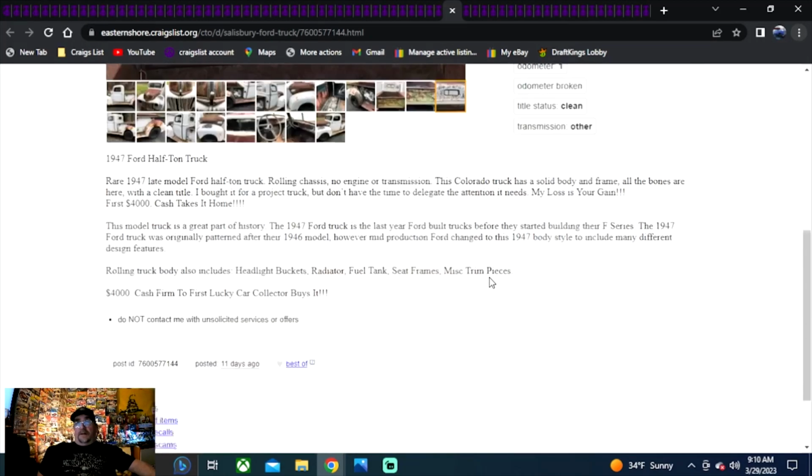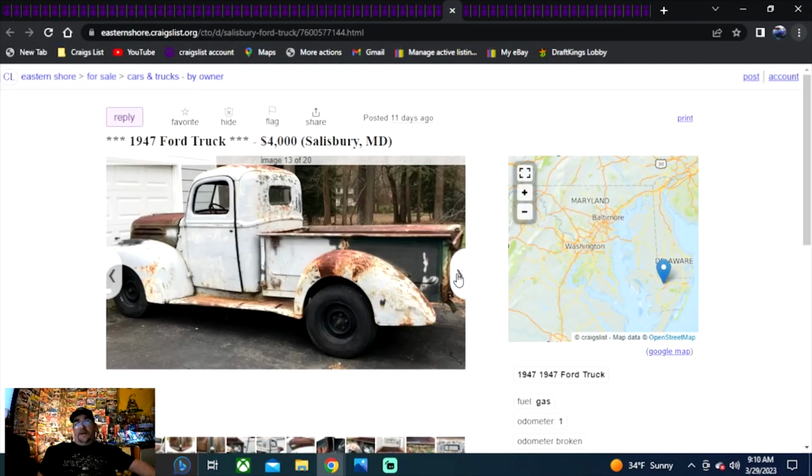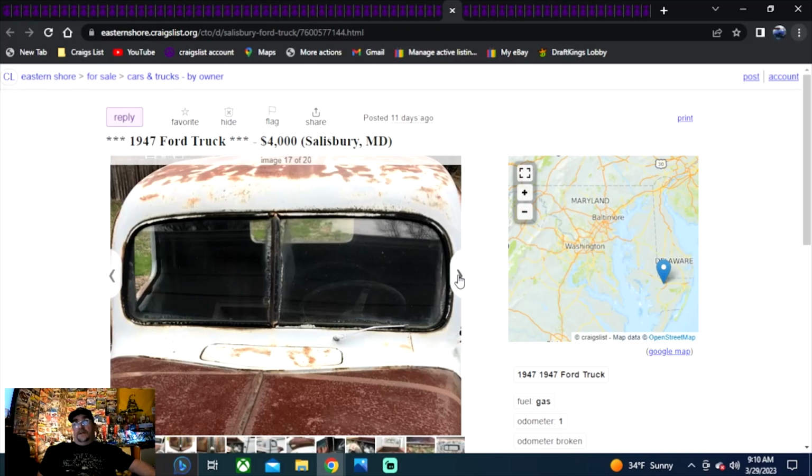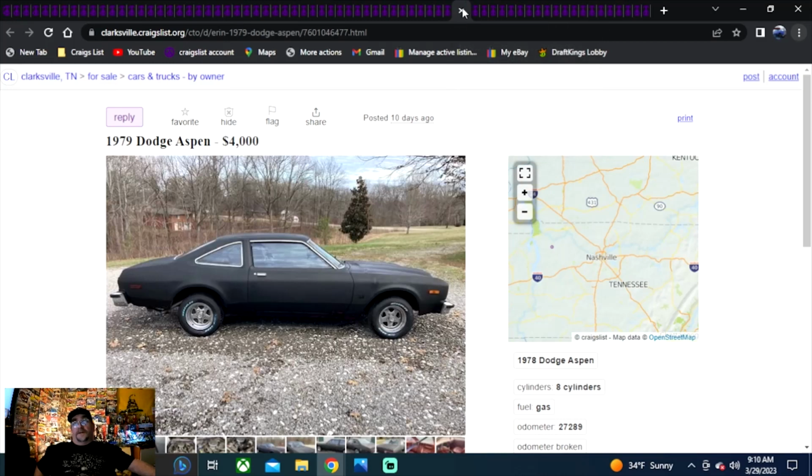Clean title on it too, so you gotta dig that. It is just a rolling chassis, so it explains the price a little bit. No engine or trans in it. But I'm digging it, man. You're looking for a cool Ford. That's a cool Ford right there. It's going to be in Maryland. Could have been a pick of the day.